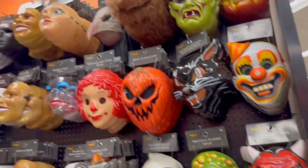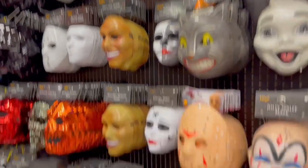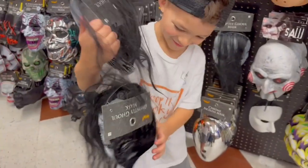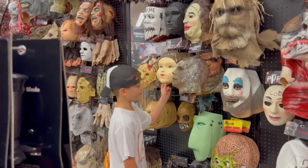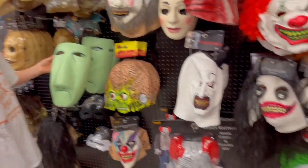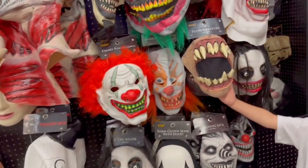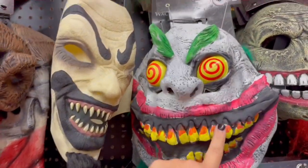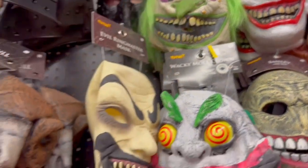Let's check out all of the masks and see if there's anything different. Oh yeah, I've never seen that one. And there's a tail. Oh, they're stuck together. What'd you find? They have Squid Game and they have a Nightmare Before Christmas mask. Really cool. Ooh, we've seen that one a ton of times. We have the animatronics, we got the Whack-A-Mole, and we got the Toxic Clown nozzle.